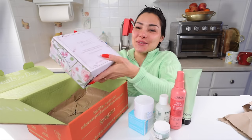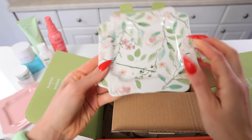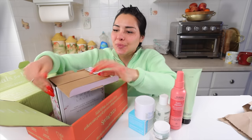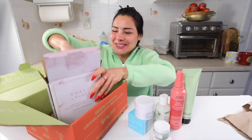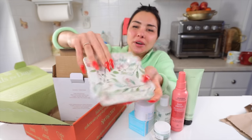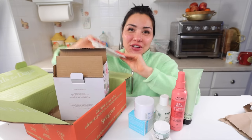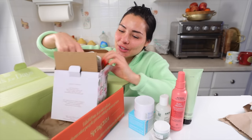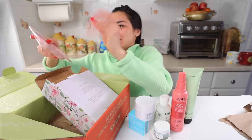Here we have, I'm really excited about these. These are the plates that I picked. There's a bunch of options. They'll send you a link of which items you like more and then they'll send you a box curated based on that. Oh my God, these are so cute. And they match me. That's so cute. Oh my God, I love that. That's adorable. This is gonna be so good for side dishes. All my little Korean side dishes that I love. Ooh, so cute. Oh, look at the pink one. Ooh, I'm so excited to put side dishes on this now.